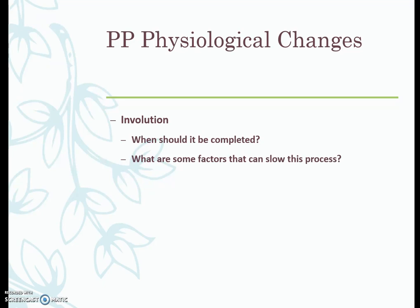It's always going to be slightly larger after a woman has a baby, but that process should be completed by 6 weeks postpartum. One of the important things to remember as nurses, by the 2-week mark, so by the time a woman is 2 weeks postpartum, we should no longer be able to palpate her fundus or her uterus abdominally. It should be below the pubic symphysis.